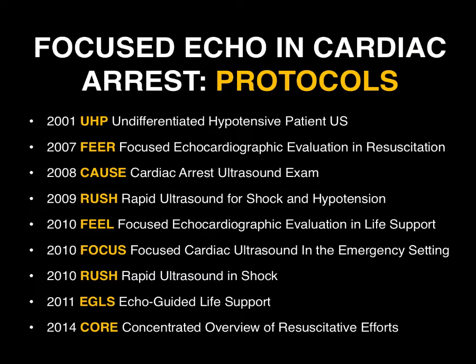When you look at cardiac arrest protocols or protocols for the use of echocardiography in cardiac arrest in the literature, you come across over a dozen studies published mostly in Europe. So for the past decade, for some magic reason, each one of them has been published with an acronym with 4 letters. It seems like that was a requirement to publish a protocol in cardiac arrest.